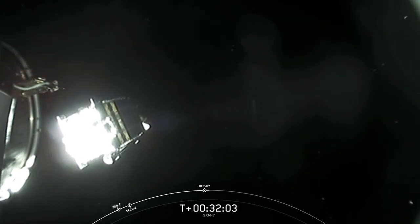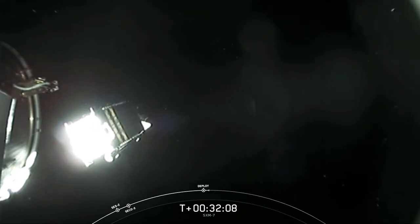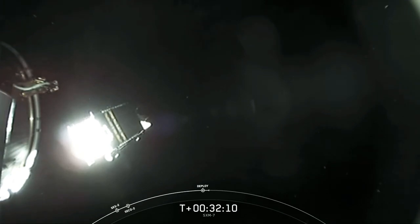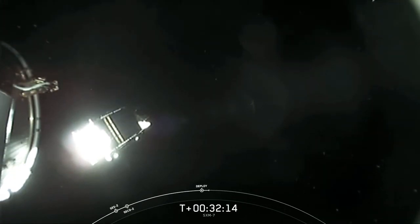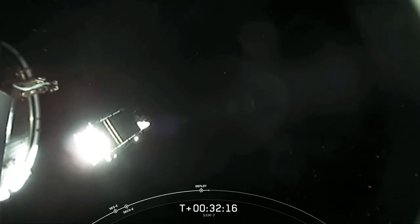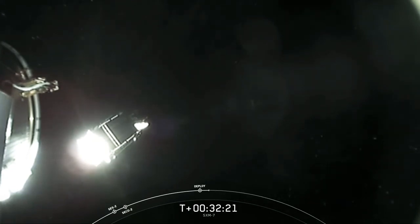Thank you to SiriusXM for entrusting us with the SXM-7 satellite. This mission marked the 7th launch and landing for this particular Falcon 9 booster, SpaceX's 69th successful booster landing, and despite a crazy 2020, our 25th launch this year.